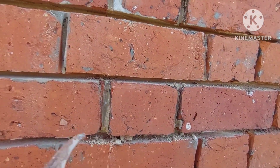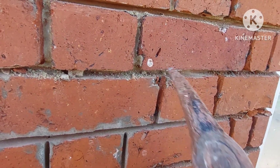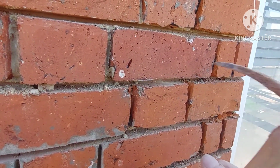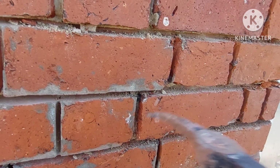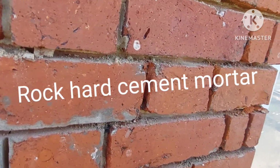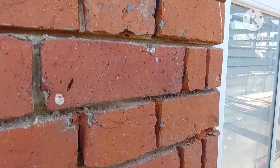Once it's all cut out and ready for pointing, we'll just touch up the bricks with the brick toner, which will disguise the bits of cement on it and just make it look a bit nicer. And of course, it's totally breathable, the toner. So that's okay for what we're doing on the conservation side of things. But we're taking these joints in about 25mm right back into the lime bedding. And once it's all cut out and cleaned up, I'll go over it with a little air gun and blow all the muck out, and then we'll give it a good saturation.